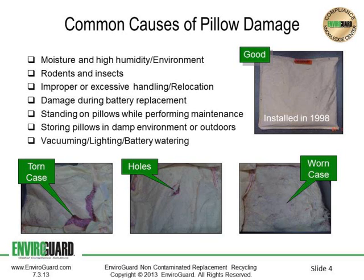The pillows should not be vacuumed. This is commonly seen in a room that has undergone some sort of construction and debris is falling onto the pillows. In some situations, certain lighting can have an effect, as well as battery watering, where the batteries are overwatered and they drip down onto the pillows. If this occurs, then the pillows need to be replaced as well.